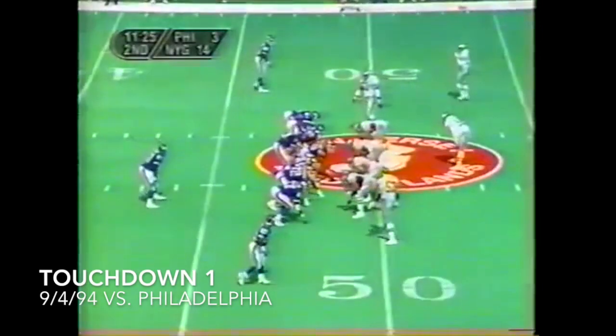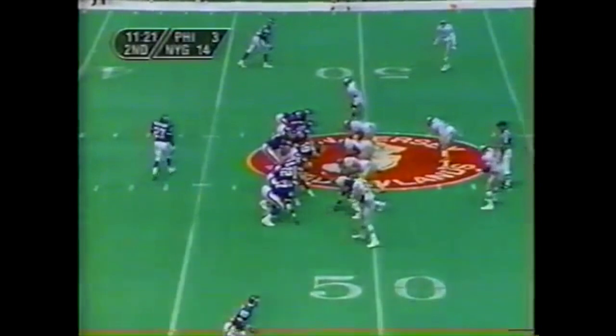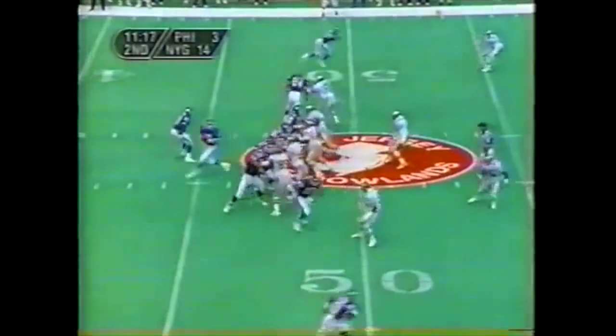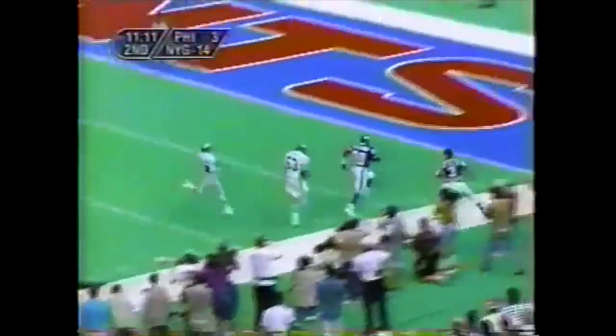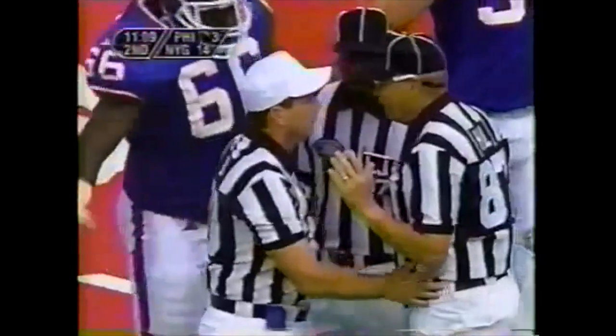First and five following the penalty. Mike Sherrard at the top of your picture. Penalty flag again. Brown is going to Calloway, who's wide open. And Calloway will run it in. And if it's against the Eagles, it'll be a giant touchdown. And a roar will go up depending on the call.